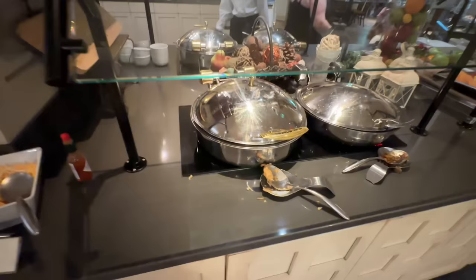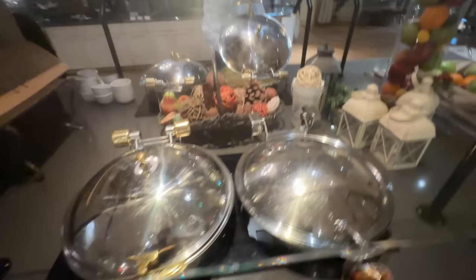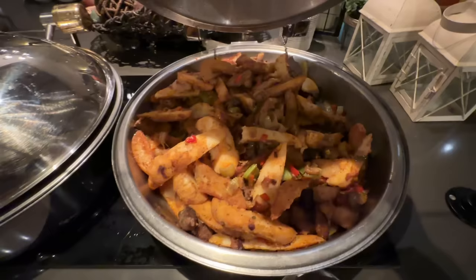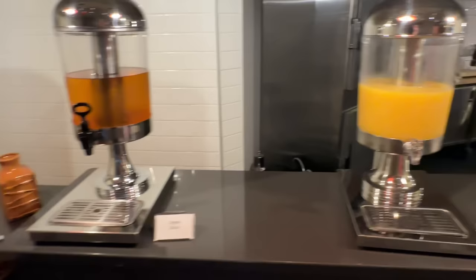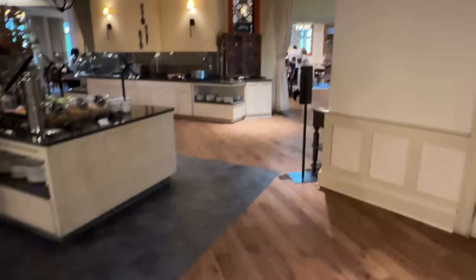Let's take a look inside here. There's some hash browns. And prime rib hash. Good look at that. Loaded up, put all that prime rib in there. And some more fresh fruit down at this end. Orange juice and apple juice. That's nice, that's included in your price. Get your own glass. Let's head over here.